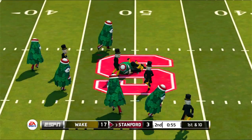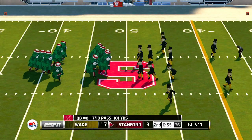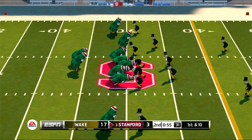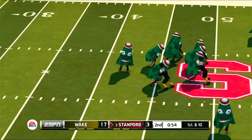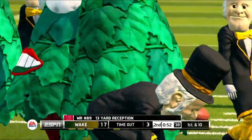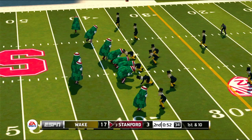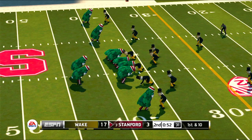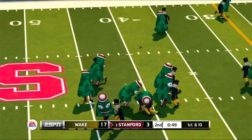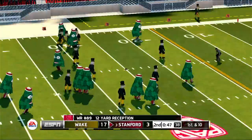He's at midfield. They'll bring him down at midfield. It's the sophomore that's got it. Nice throw to hit the out route against man coverage for a first down. And he's hit immediately. Stanford's going to have to use their second time out of the half. From the 37-yard line, first down. To the 25-yard line.